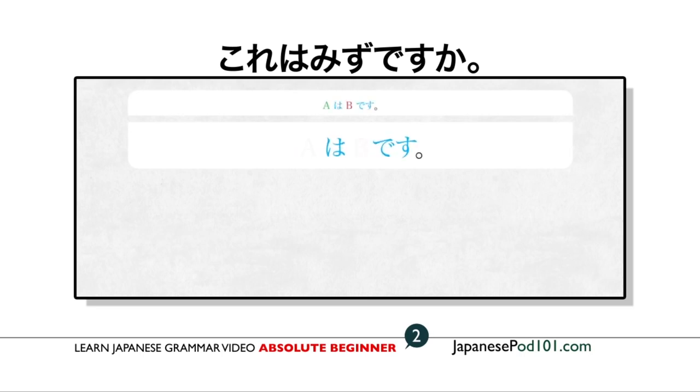For example, これは水です。Kore is this, and mizu is water. So altogether, this means this is water. これは水です。So this is just a regular statement. You're just stating a fact. Now, what if we want to ask a question? Say you have a glass of clear liquid in front of you, and you want to know, is this water? For all you know, it could be 7-Up or something else.